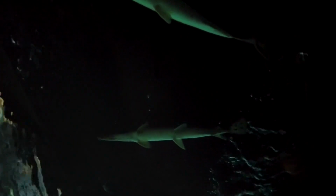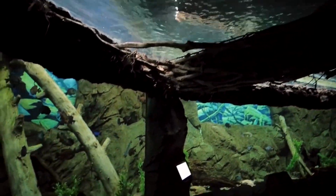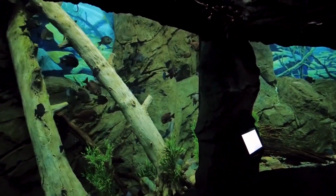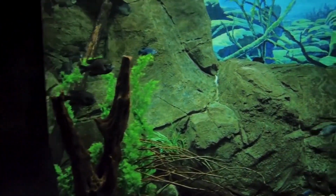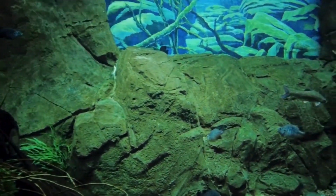This underwater exhibit allows you to stand at the bottom of a flowing freshwater river as bass, walleye, gar, and other fish swim alongside and above you. This exhibit was featured on Animal Planet's hit show, Tanked.